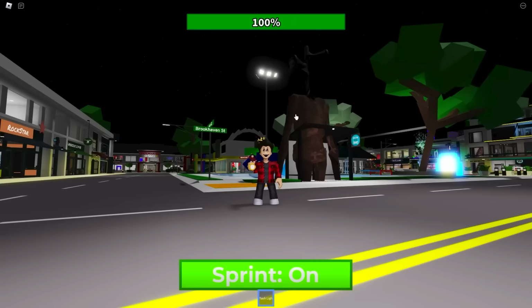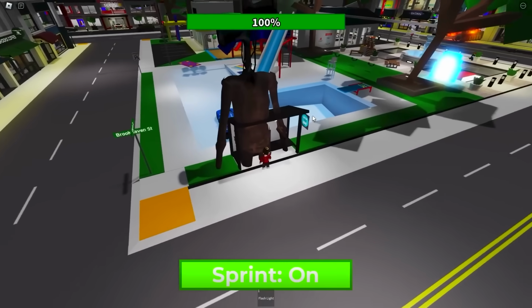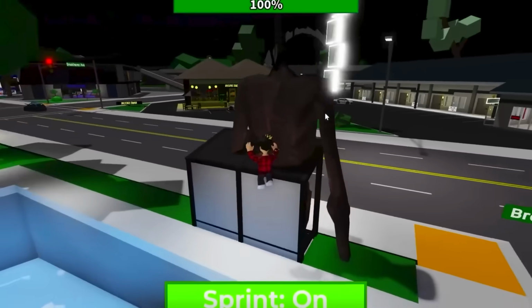This sucks. Wait, what is this thing behind me? Hey, Siren Head, what are you doing at the bus stop? I'm trying really hard to get a reaction out of him, but I can jump on him and nothing happens. This is definitely not the same Siren Head from the video.